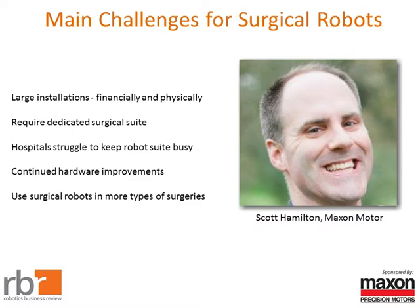The other part of it would be to come up with a system that doesn't require a dedicated surgical suite. Lots of companies out there are working on that kind of option. And then the third way that you could attack that is by opening up for more and more surgeries. So when the Da Vinci was first introduced, I think it was only able to do hysterectomies and appendectomies.